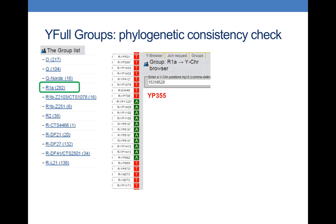We can search for that, see what the result is for that SNP. So I can type in the position for YP355, do a quick search, and there's actually a great long chain of these 300 people, and the only ones who are positive is this block of A's here in the middle. And that's good. It's telling me this block represents a branch of some kind, and it does. And we're pretty sure that YP355 is a very interesting new branch marker, which some of us have been studying for the past few months.